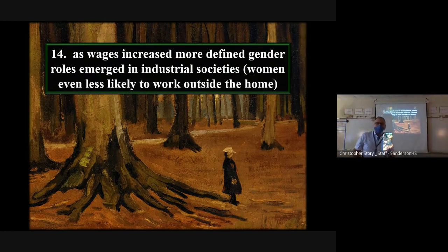As wages increase, more defined gender roles emerge, so the gender roles even get more defined. Yay, progress. Women are now less likely to work outside the home, whereas during the first Industrial Revolution, they were like, get me out of here. The house, that is. But between the first two revolutions, you have the whole cult of domesticity and the idea that that's where a woman should be. So fewer women work.